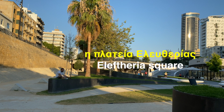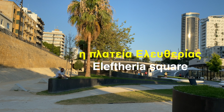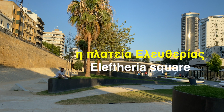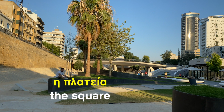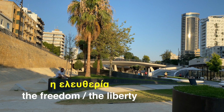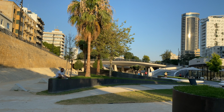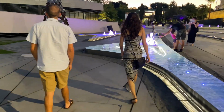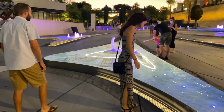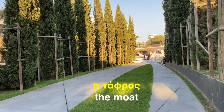In the background, you get a glimpse of Eleftheria Square, η πλατεία Ελευθερίας. Η πλατεία. Η ελευθερία. The area of the moat below the square has a beautiful park with coffee shops, a play area for kids, fountains, trees, and trails for walking and jogging. There are many functions and recitals that take place in the moat, especially in the summer.